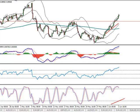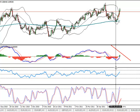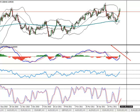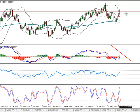Let's have a look on the daily chart. The daily chart did the same situation as I love to see on the Bollinger and the RSI and the MACD. You see the slope? What does it mean? It means we're going up. A retrace could happen easily.